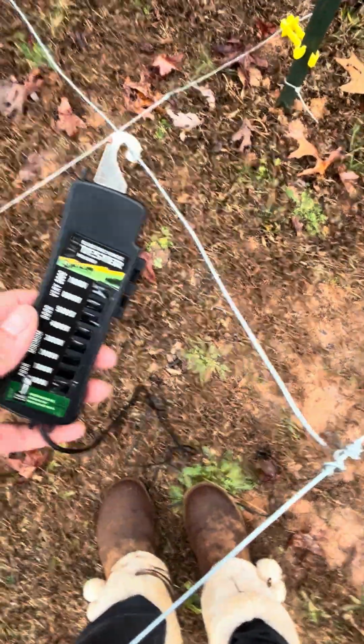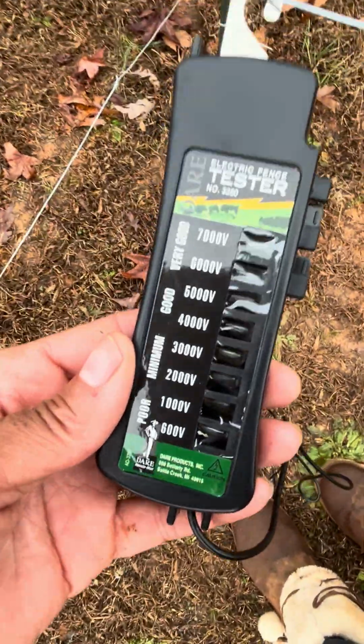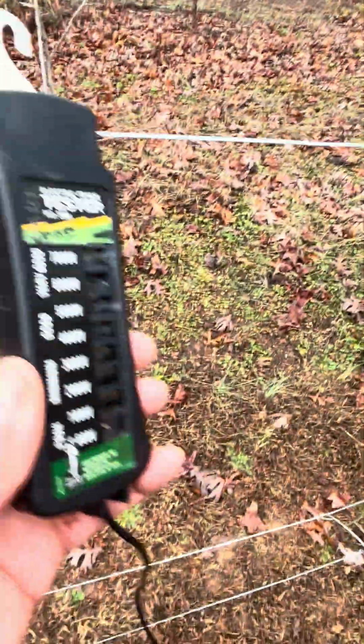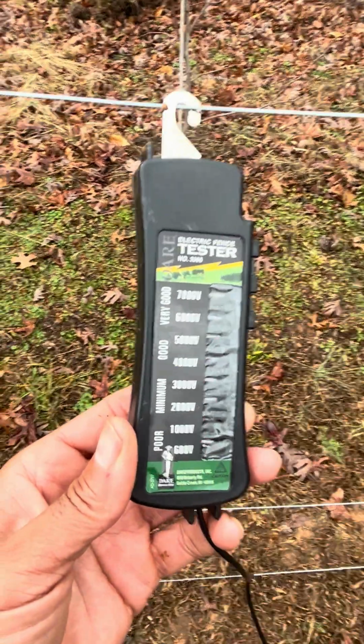Oops, sorry about that. And then I'll go inside, try to not touch this while I'm recording, and then check that wire that is connecting the two, and I'm getting the same reading. And go here.